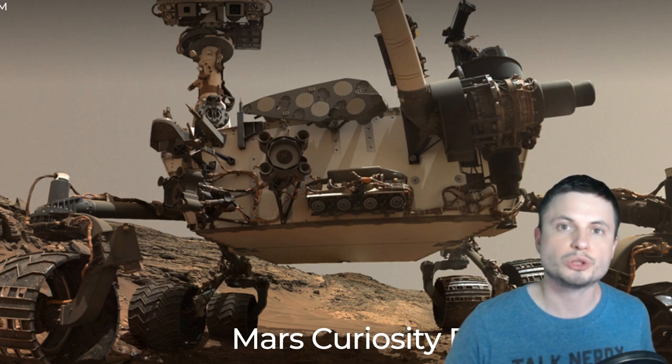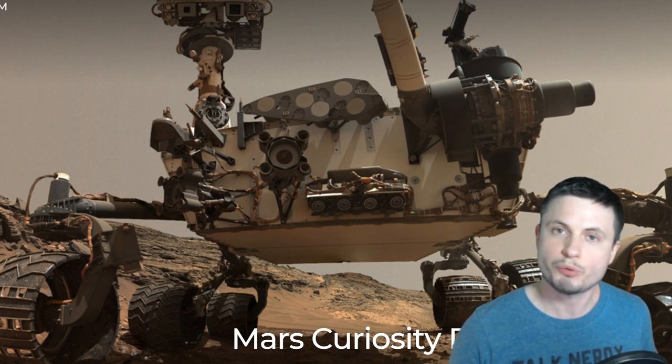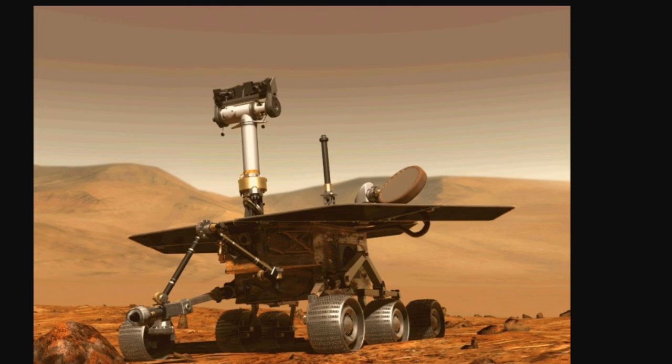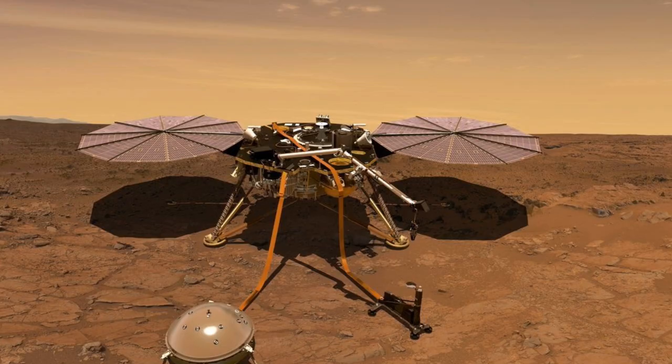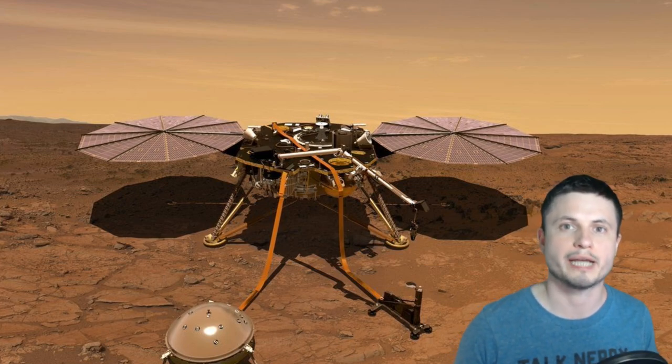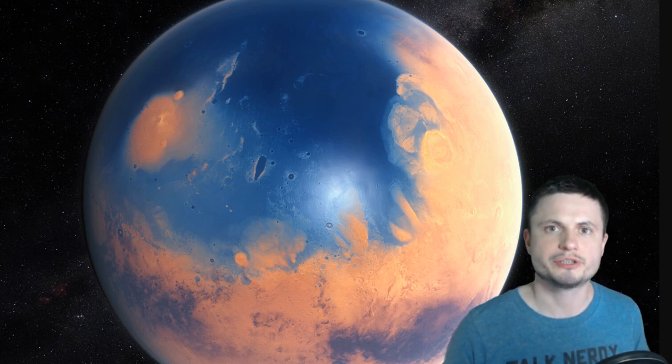And then of course a lot of Martian discoveries as well, probably the most ever as a matter of fact. Most of them came from the Curiosity rover, but also from the now demised Opportunity rover that you see right here, and this beautiful InSight probe that is investigating the internal structure of Mars in order for us to understand what really happened there.